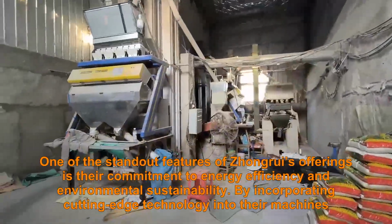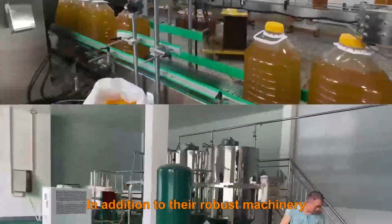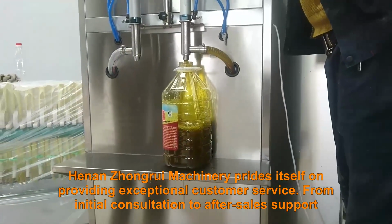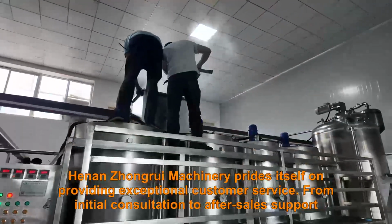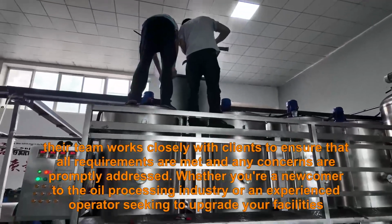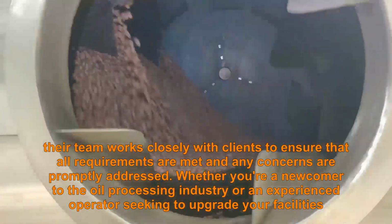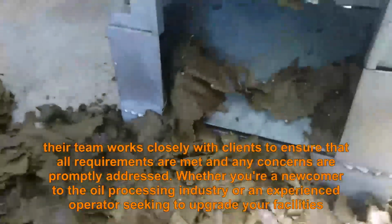By incorporating cutting-edge technology into their machines, in addition to their robust machinery, Henan Zhongrui Machinery prides itself on providing exceptional customer service. From initial consultation to after-sales support, their team works closely with clients to ensure that all requirements are met and any concerns are promptly addressed.